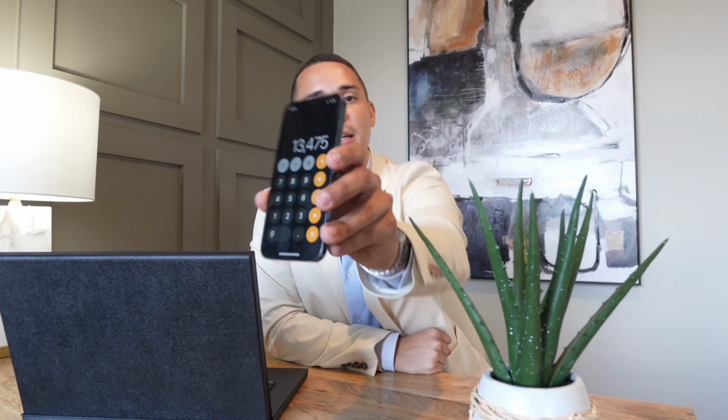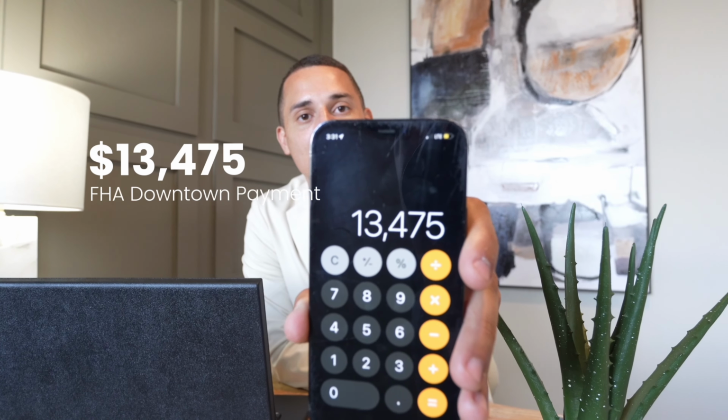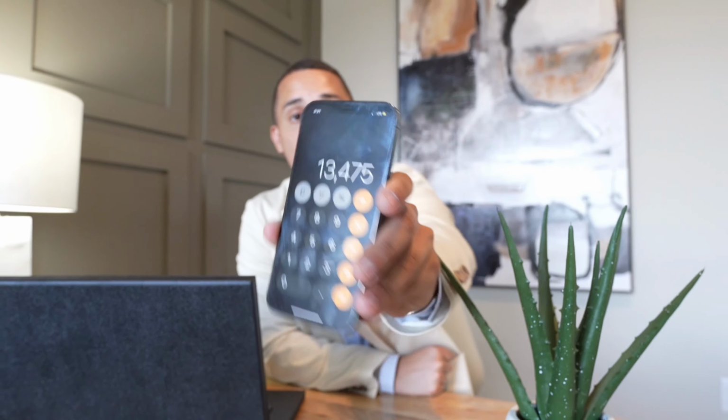You have your down payment, which on $385,000 would be around $13,475 for this home right here, my friends. Closing costs, most of them are gonna be paid by the sellers, and I'm always available to help if there's a little discrepancy in cash to close, my friends.